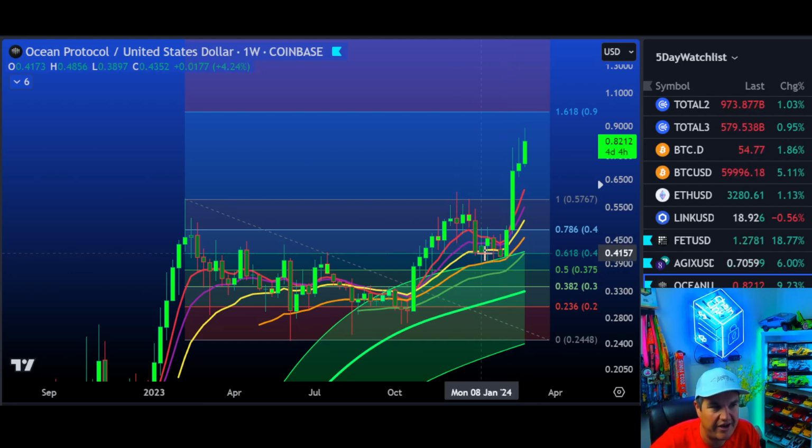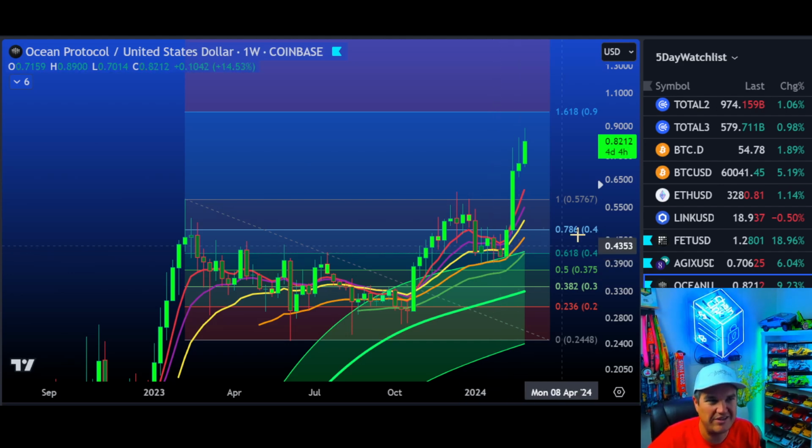Remember, Fibonacci's are areas of interest and not much else, right? Don't think of them as the definitive line in the sand for support and resistance. Areas of interest where you want to add to your positions, potentially start to dollar cost average in and out, right? Those areas, right? Nothing more, nothing less.